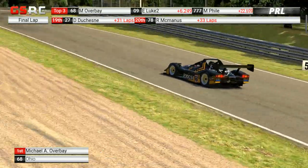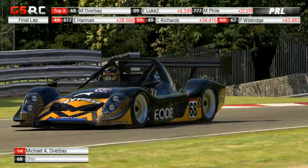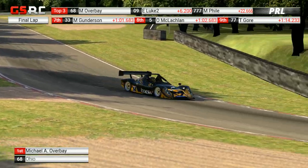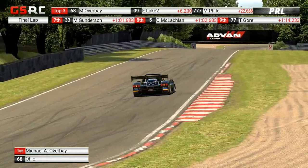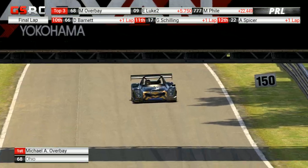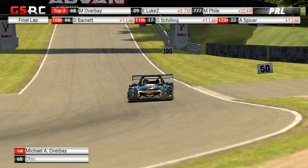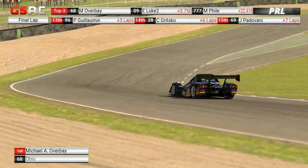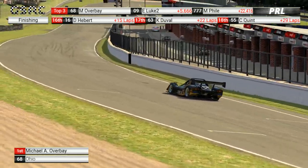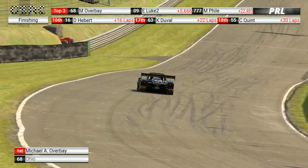He might be looking over his shoulder if Padovani manages to show up for every round next season. He could be a huge challenge for the number 68 car. Michael Overbay now heading towards Clark. One corner to go. The number 68 will be your champion this season in the American iRacing Thursday Series.